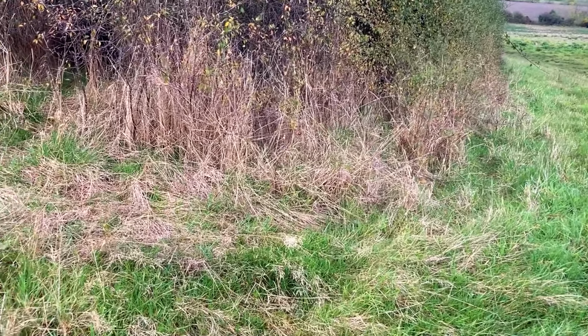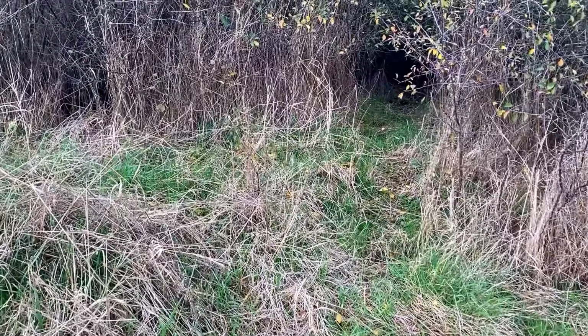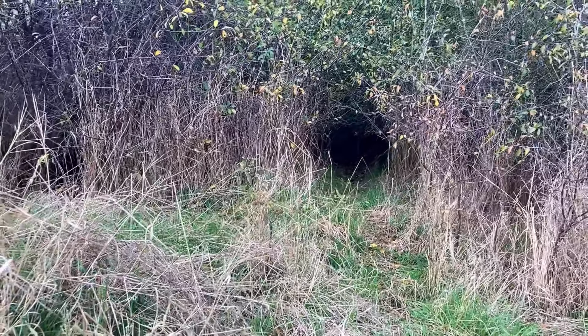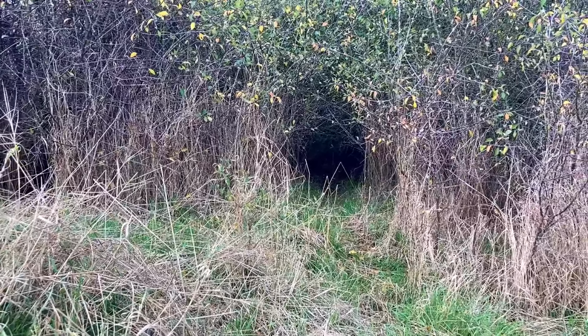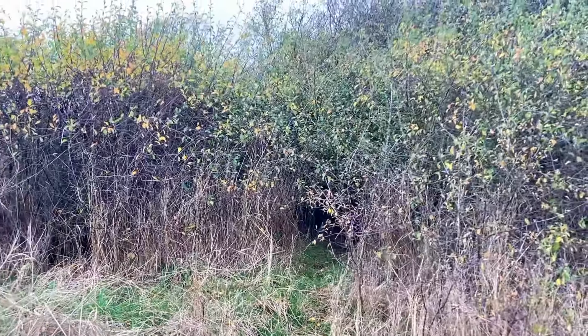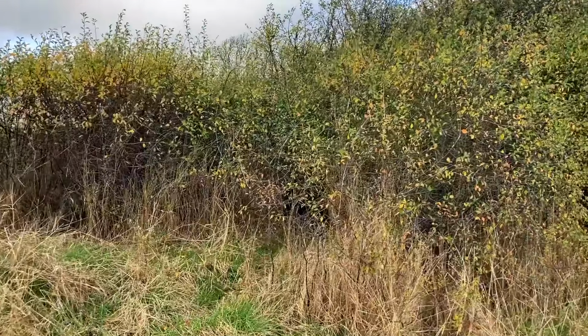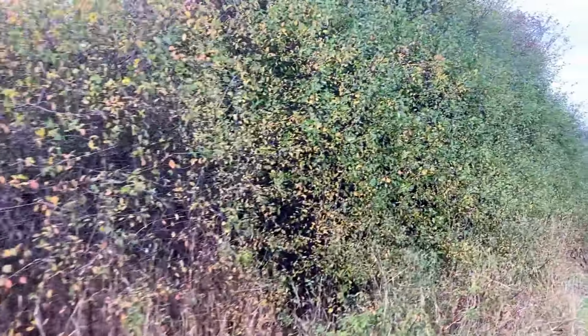So just here, there's flattened grass leading to this, and that's definitely a hidey hole for something. I wonder what animal's been using that. Answers on a postcard. Yes, the animal competition.